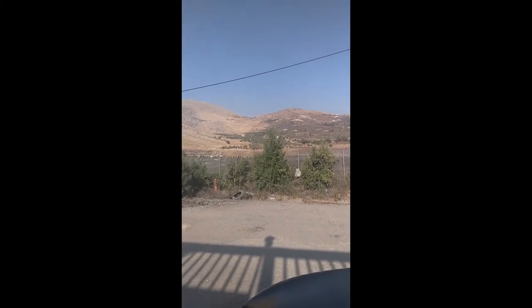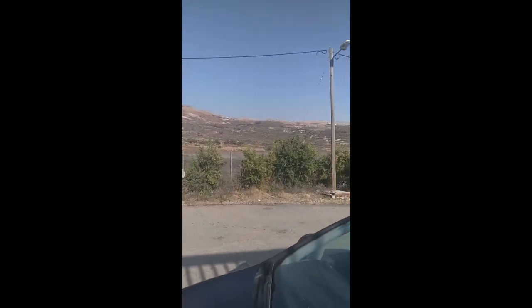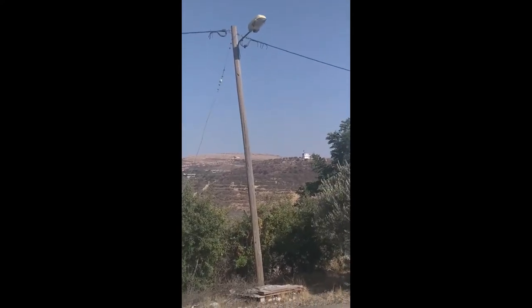So these houses in the foreground are all Majdal Shams, and I'll just do a little sivuv, as they say in Hebrew here. We're just driving along a road that goes right next to the border. And yeah, that's the DMZ. This is Israel. And a tiny bit beyond is Syria.